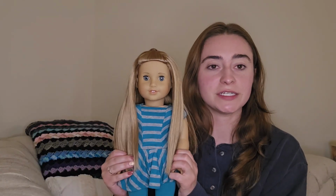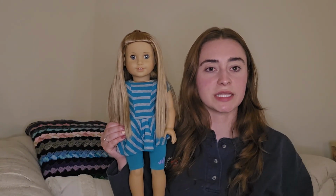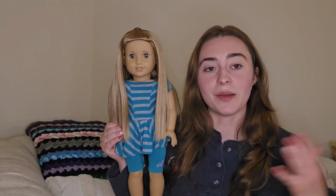So here she is, and I just think she's so beautiful. I love that she doesn't have a part in her hair. I know she's one of the few dolls that American Girl has made with that feature, so that makes her unique. Also, that story or that movie is just so memorable in my mind.